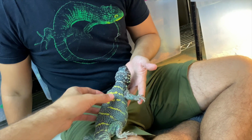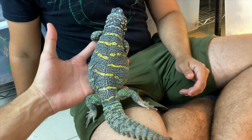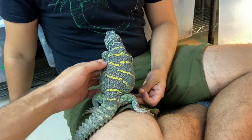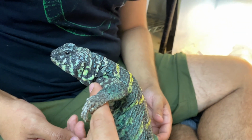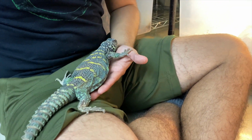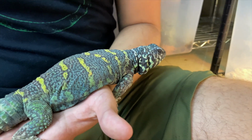Like you see this animal is a long-term captive. You could see an animal that's thriving is going to look like this. If the animal is a recent import and he's a little thinner, which Uromastyx in the wild are going to be thinner than this, you're not going to want to handle it every day, especially if it's a recent import. You want to let that animal settle in for a couple weeks, even months, before you even start to think about handling, because you want these guys to be thriving for you.